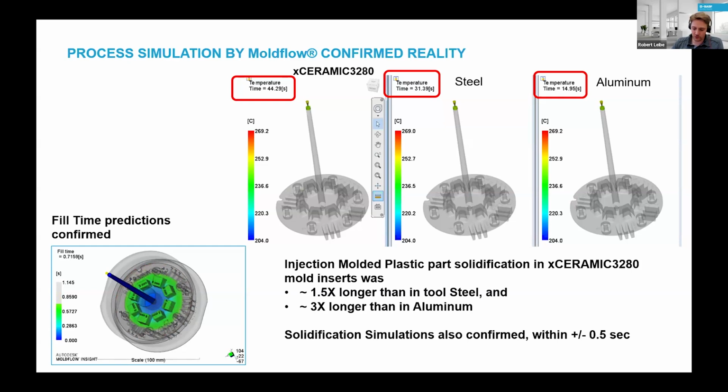But again, if you only do a prototype run of 50 parts or even 1,000 parts, usually that's not the critical criteria.